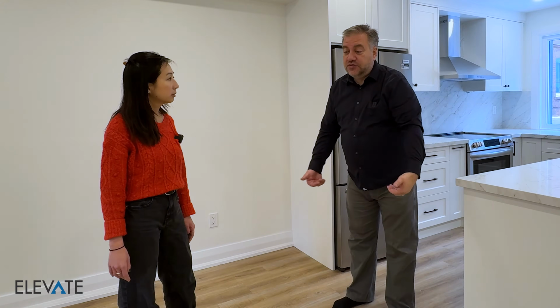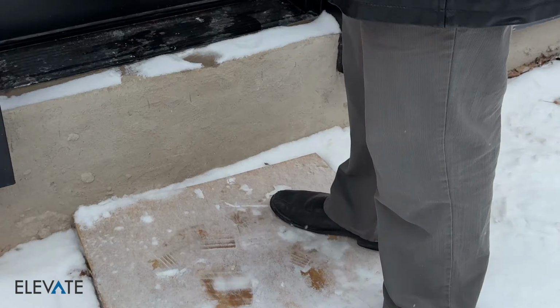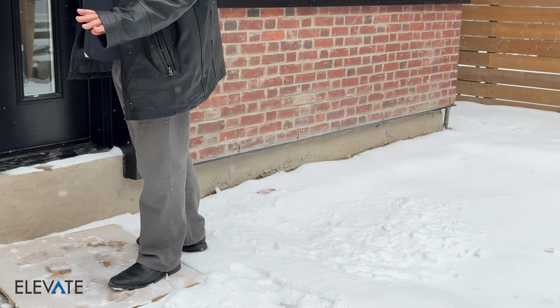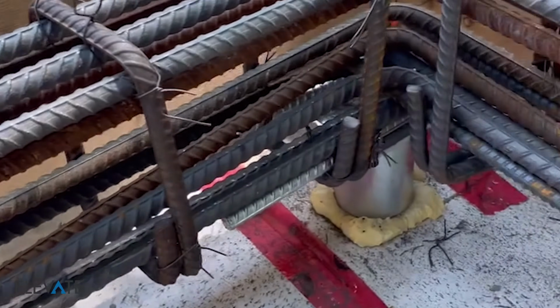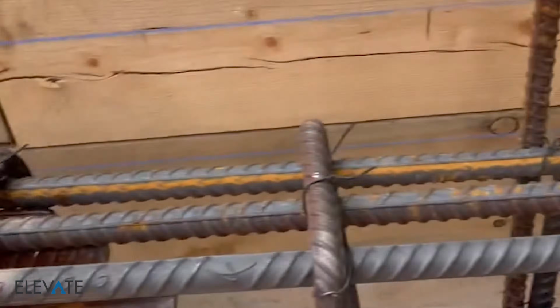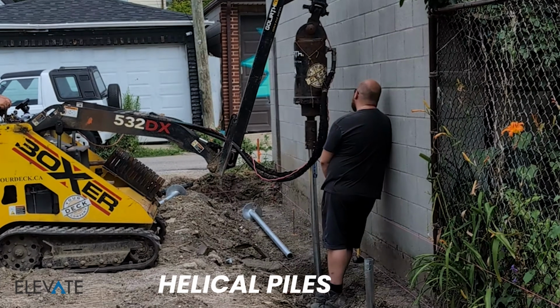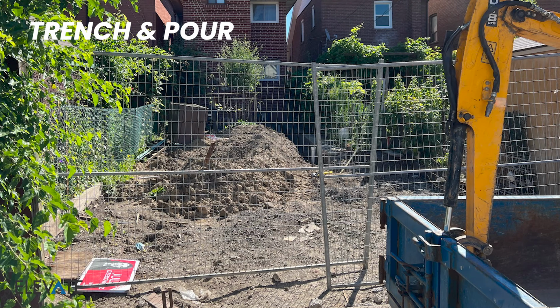And the other thing too is we couldn't dig down. So this is slab on grade. So we have 21 helical piles around and you've seen my rebar that holds everything was extra strong. So this doesn't shift. There are 2 options in terms of foundation. Some people choose helical piles and some people do trench and pour.